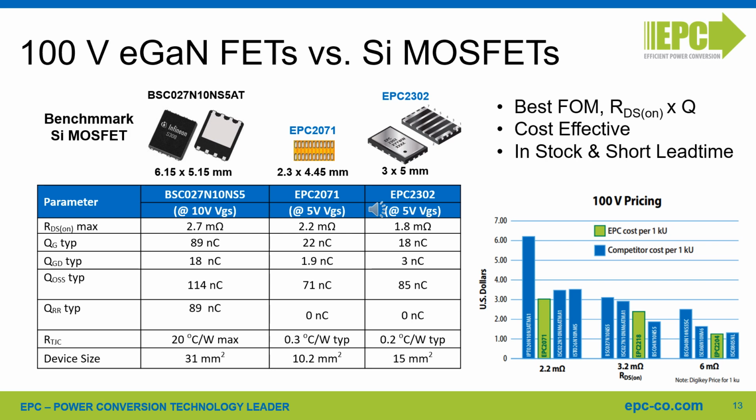The lower RDS(on) times the QGD reduces losses in hard switching applications like the optimizer. The lower RDS(on) and QOSS reduces losses in soft switching applications like the microinverters. Lower QG reduces driver losses in both cases in smaller size, plus the ability to operate up to 10 times higher frequency boosts power density.